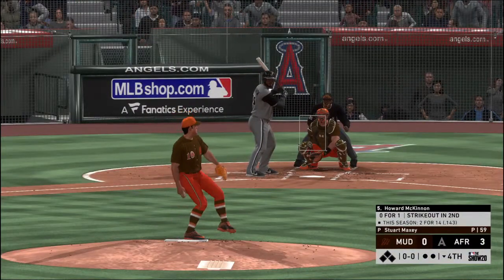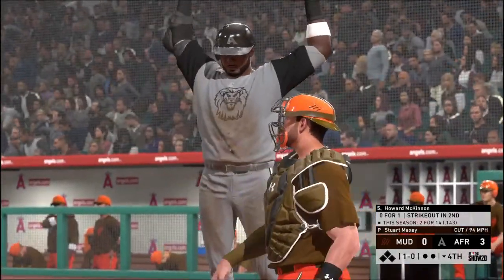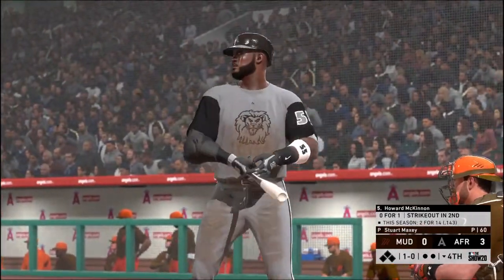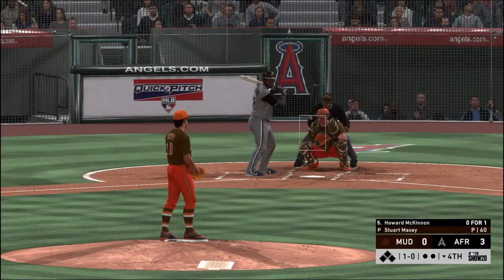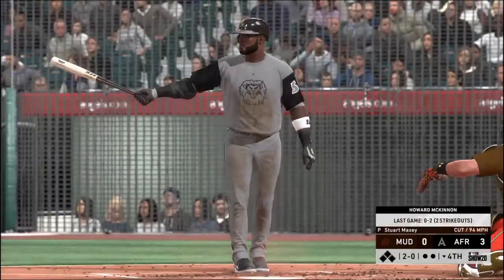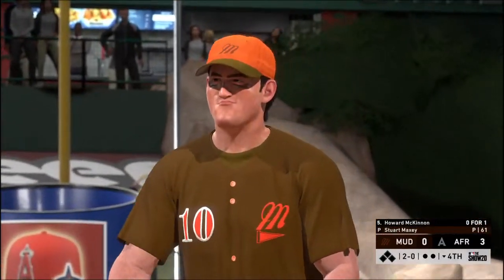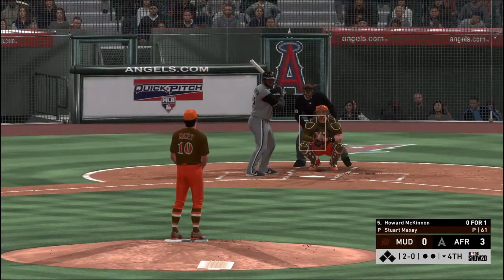Stepping in now, Howard McKinnon, as the first pitch to him is off the plate for a ball 1-0. Comes into this at bat 0 for 1 in the ball game. Now the 1-0. Hate to do it, but I've got to question the pitch calling right there. With a guy like this at the plate, you got to attack him with your fastball instead of pitching him like he's a middle of the order power guy.